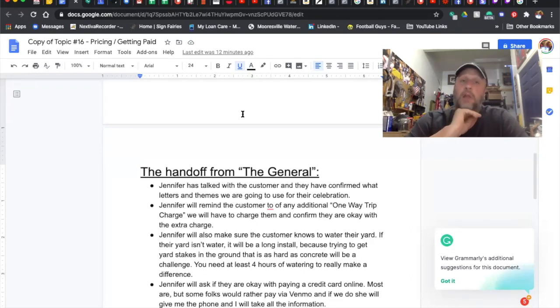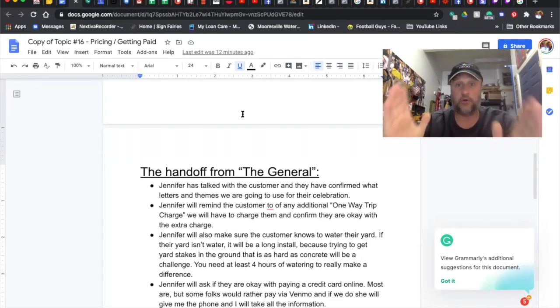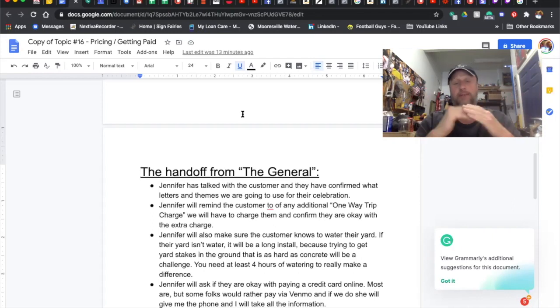So when you go into Square and you create your invoice, what we do is we type in all the details that Jennifer talked to the customer about within the section of the actual invoice. Then we add an item, which in this case is a yard sign, and the cost associated with it. We apply a discount if a discount's applied, and then we add a trip charge to the invoice. And then we email it to the person, and we get a notification that it's been sent.